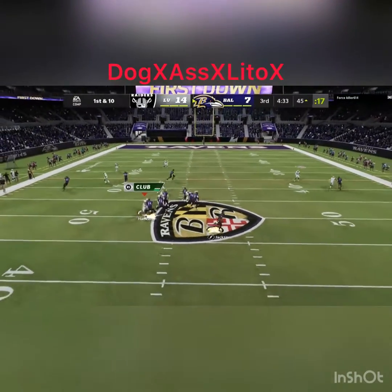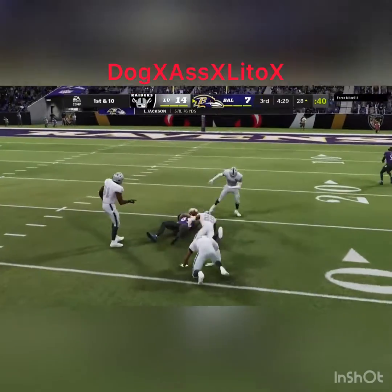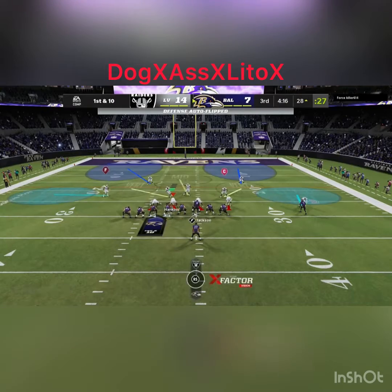Here's Jackson to throw, eluding the pressure right. And this is going to be hauled in by the tight end, Andrews. And he's going to get this inside the 30.